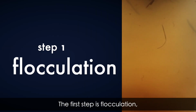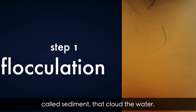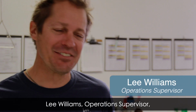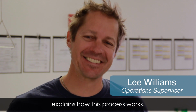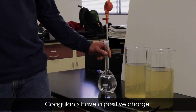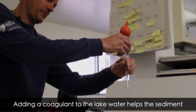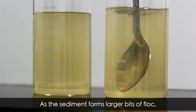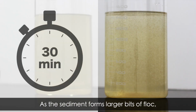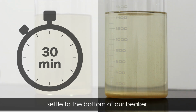The first step is flocculation, removing the bits of soil and plant matter, called sediment, that cloud the water. Lee Williams, operations supervisor, explains how this process works. Coagulants have a positive charge. Sediment has a negative charge. Adding a coagulant to the lake water helps the sediment bind together. This is called flocculation. As the sediment forms larger bits of floc, these become heavy and over the course of about 30 minutes settle to the bottom of our beaker.